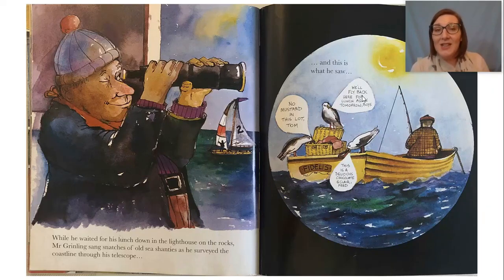Do you remember, a sea shanty was a song that fishermen used to sing, as he surveyed the coastline through his telescope. And this is what he saw.